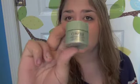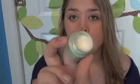I got it in a little sample kit thing at Nordstrom's. I really, really like it. It's just a moisturizer, and it has SPF. The downfall is it smells like SPF, really badly, but not really badly, but kind of. But it obviously wears off. But I'm liking it.